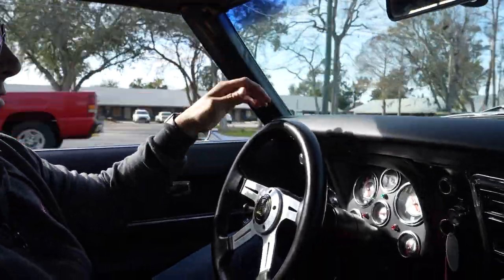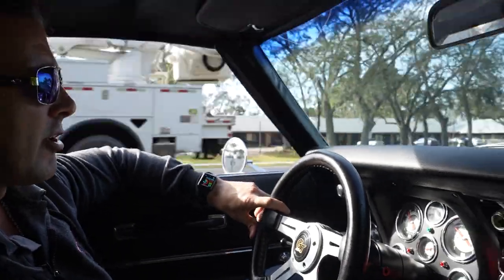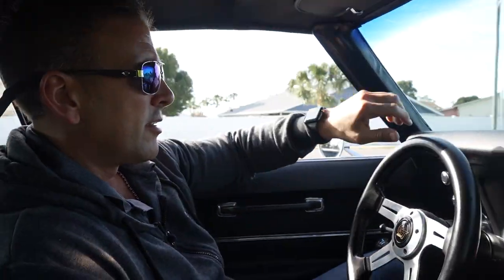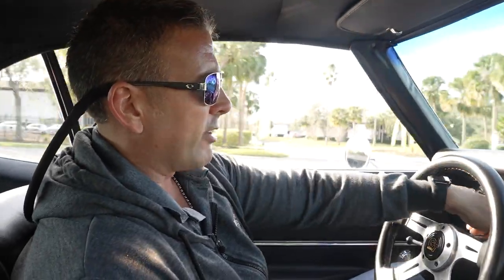That's about 65. Coming down now. I didn't mash the throttle to the floor. I didn't want to lose the ass end. It is a torquey car. I mean, here we're slowing down and, you know, so the throttle is responsive. As soon as you hit it, the car's responding, the motor's responding. Our temp's good, 170. All of our gauges are functioning.